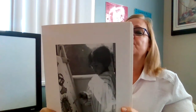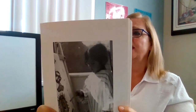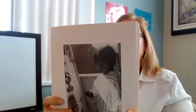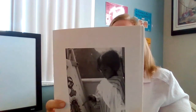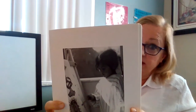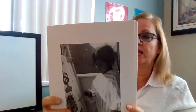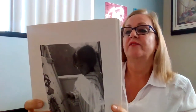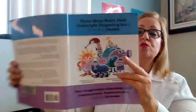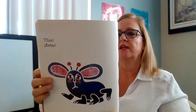she was painting the most beautiful rainbow. And a mean, nasty, dirty, downright disgusting, but invisible germ got on her hand. The kind of germ that can give you an earache. And if you could see it, this is what it would look like. That's what the germ would look like.